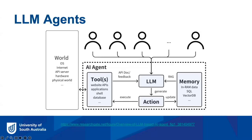The language model will decide on what action it should take next, whether it should directly generate an answer, whether it should access its memory, whether it should invoke some external tool to get more information. And then this process repeats until it decides, okay, now I got enough information to actually spit out an answer. And so this is called LLM agents or agentive AI systems.